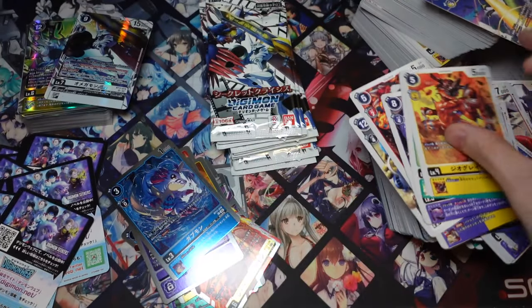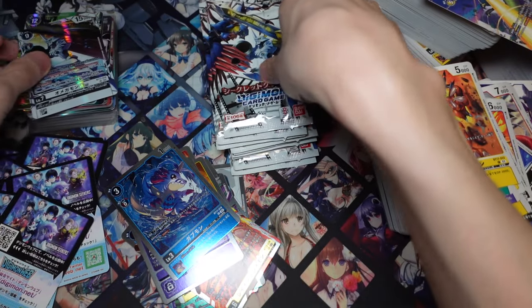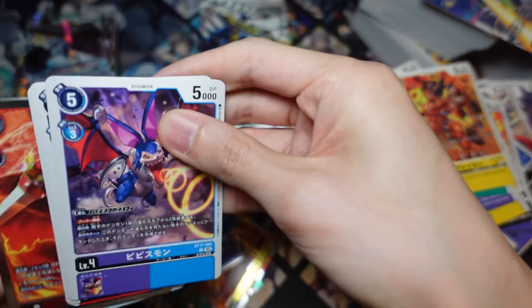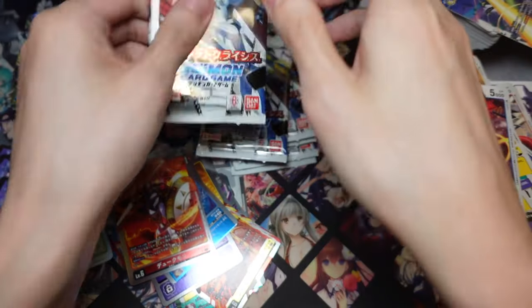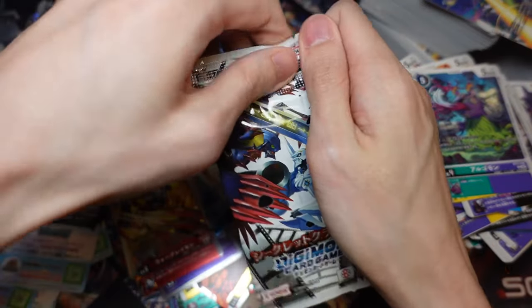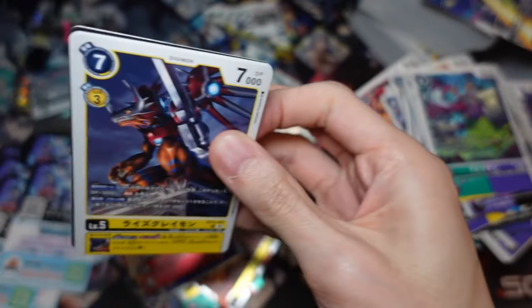Come on, Gallantmon! Please! Okay, Omnimon, that's fine as well. Omnimon is fine. If I pull the alt art Omnimon, I'd be happy as well. That's very nice looking art. All the main characters have pretty sick alt arts. The tamers also have pretty sick alt art.